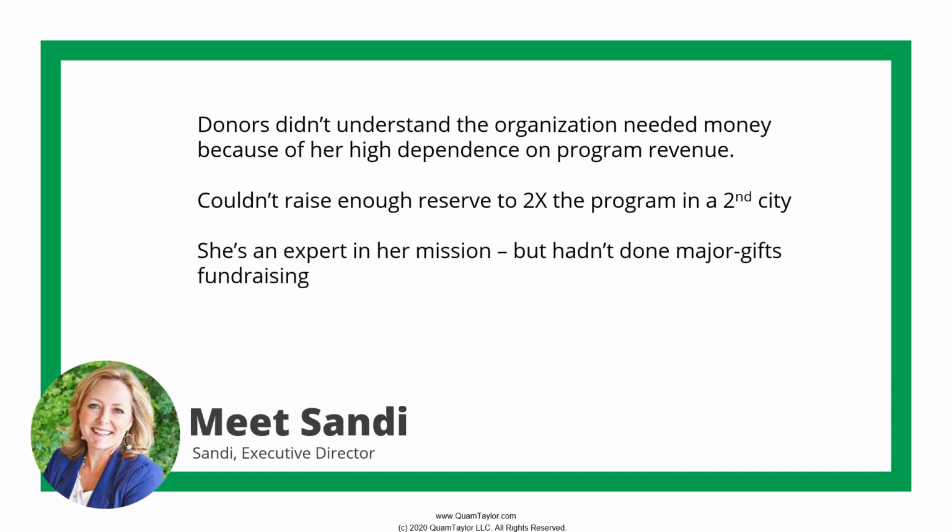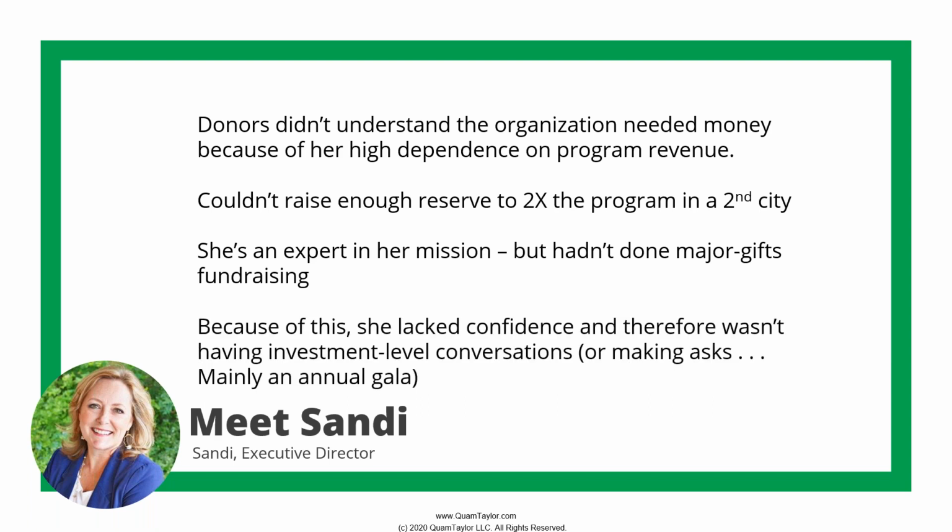Sandy is a rock star at her mission, but she's like, I don't know. I've never asked people for money. I know there's money there, but I don't know how to get it. And so she just lacked confidence, even though she is so well spoken about her mission. But it kept her from actually having investment level conversations. And it actually also kept her from making asks.